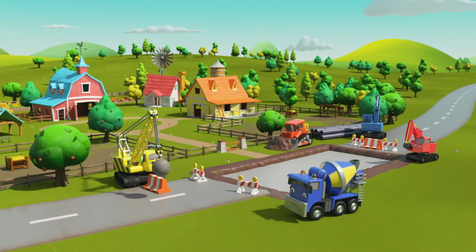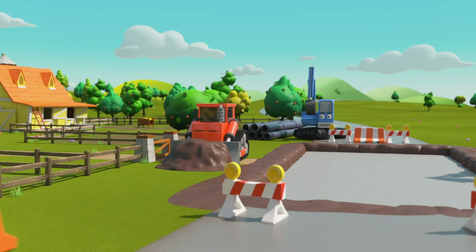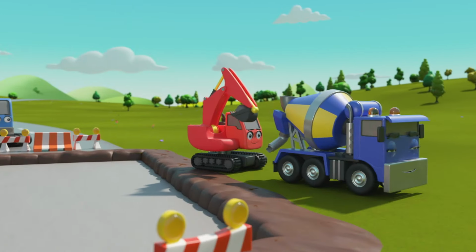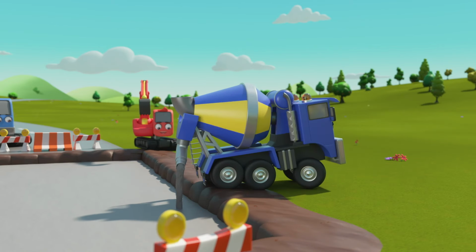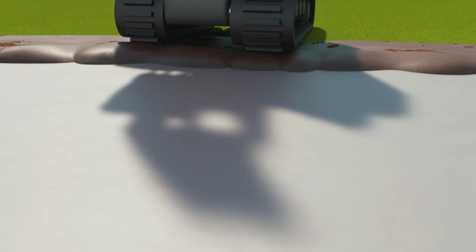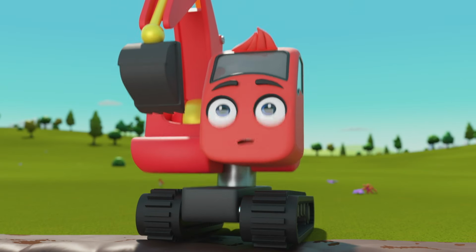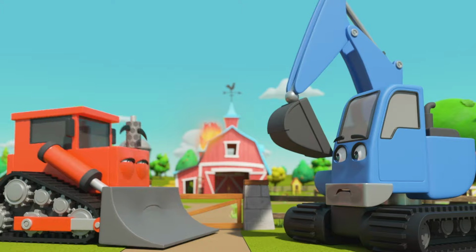Hey, look. It's all the construction vehicles. Looks like they're repairing the road by old McDonald's farm. See? Digley and CJ are filling the pit with fresh concrete. Cool. What is it, Digley? Oh no! The barn is on fire!